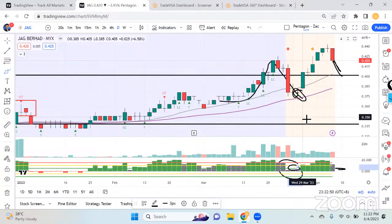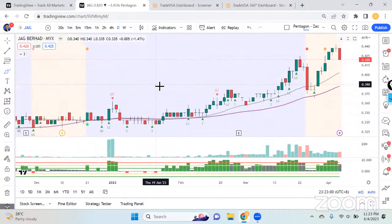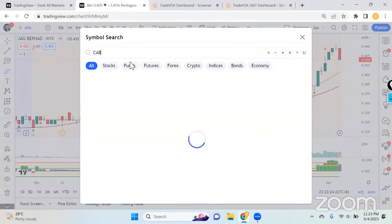Lately many counters are giving us a boom. Yeah, correct. That's why I have to be extra careful, even though KLCI is in green pentagon, because this green pentagon is not that strong yet. It hasn't shown a strong bull yet. This one I also entered, but I didn't use all my capital. I'm still a bit defensive. If I can, I go for something above 80 cents to trade. Okay, let's go into CAB.